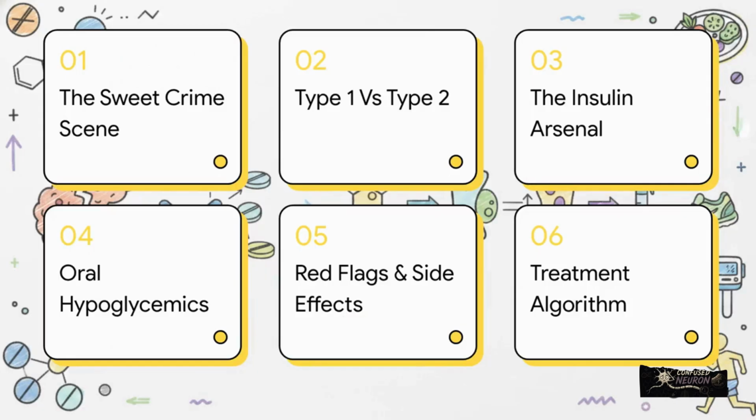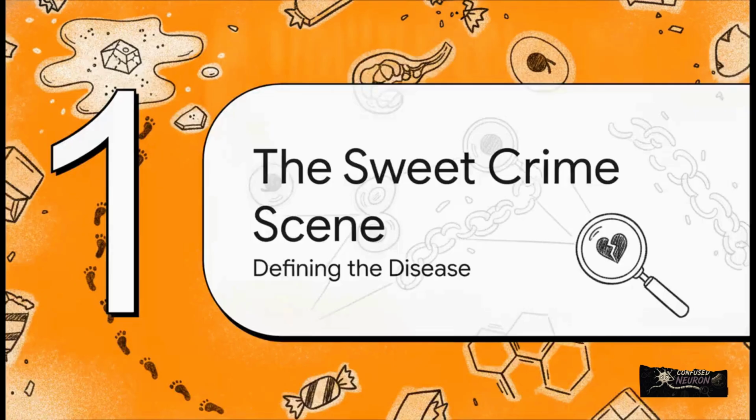All right, here is our whiteboard master plan for today. 1. The sweet crime scene. 2. Type 1 versus type 2. 3. The insulin arsenal. 4. Oral hypoglycemics. 5. Red flags and side effects. And finally, 6. The treatment algorithm. Let's get systematically unconfused.